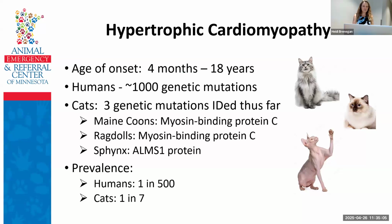Okay, so HCM, I was taught it had an age of onset of 6 months at the absolute youngest. Most cats are well over a year when they're diagnosed, and they can be very, very old, all the way up to 18 years. But we do see juvenile onset HCM. I was taught it could occur as early as 6 months of age, but now I've had 2 cats in the last 3 months that have had it at 4 months of age. Unfortunately, it was really severe in these kittens. So I'm going to change that myself and say 4 months to 18 years.